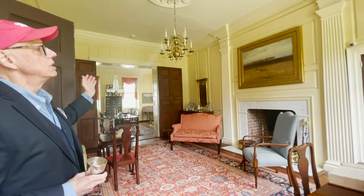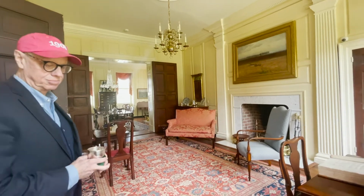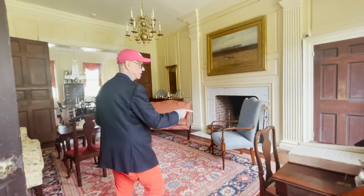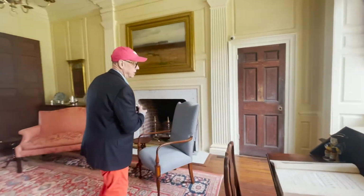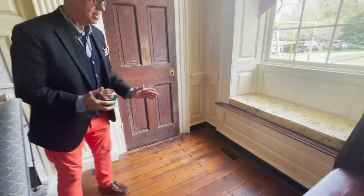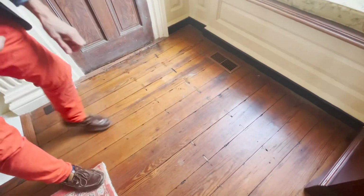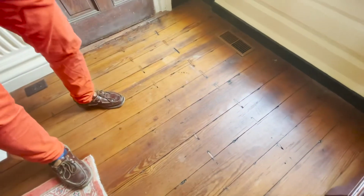But this room does have the most elaborate floor in the house, which, you know, this is a bit nerdy. There's a spot over here, I think, that you can really see that the floor was not only carefully cut, but it was pegged together, and it was also secret nailed together.